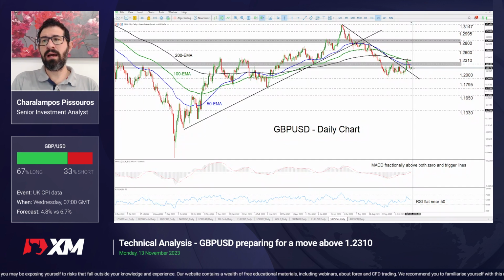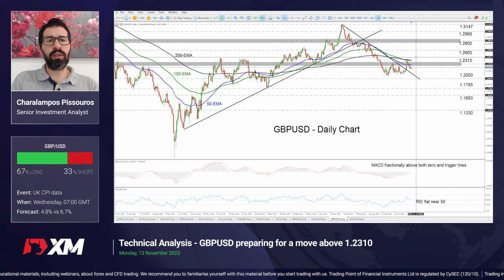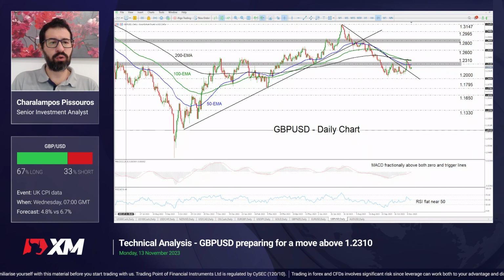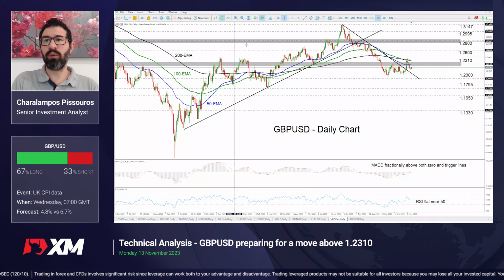So we could see the pair breaking above that zone and perhaps emerging above its 100 and 200 day exponential moving averages. A break higher could see scope for extensions towards the 126 territory, marked by those inside swing lows. However, similarly to euro-dollar, the outlook would still be neutral, as the pair would still be within the sideways range between 123.10 and 128. For the outlook to turn positive, the pair may need to break above 128.